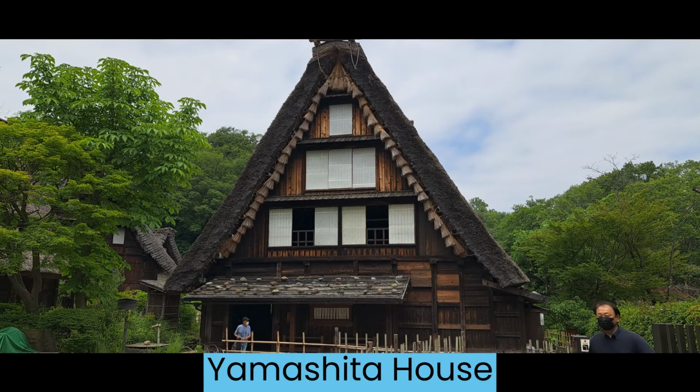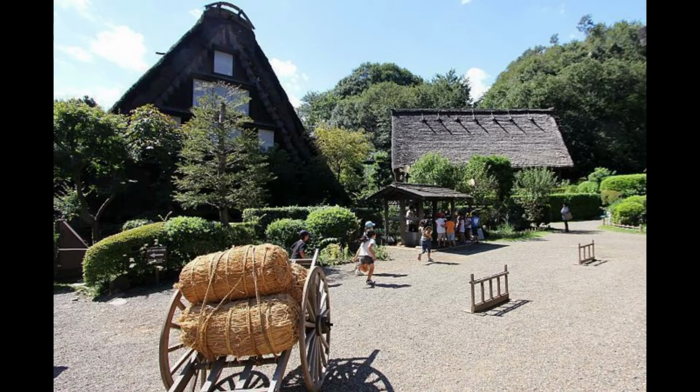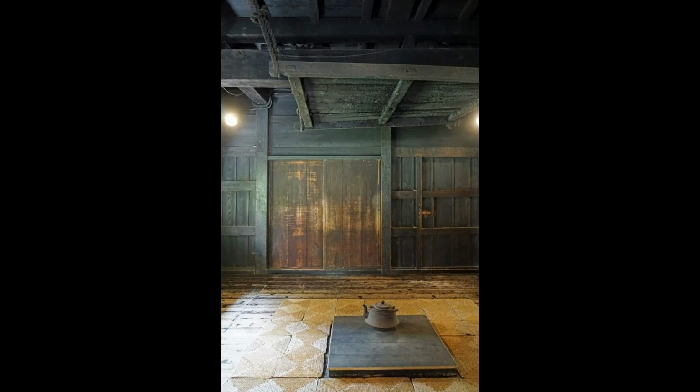The Yamashita family house is a Gasurozukuri house from Shirakawago town. Although there are no documents showing when it was built, it is thought to have been built from the end of the 18th century to the beginning of the 19th century. The house was purchased by a Kawasaki company in 1958, relocated to Kawasaki, and used as a restaurant.